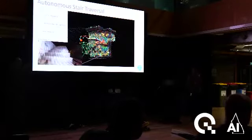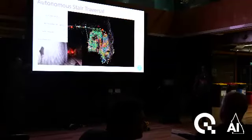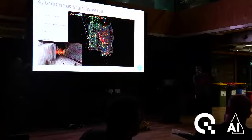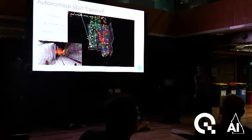Question? So how heavy is the brain that Spot carries? The payload? Yeah, how heavy is the brain? Not the sensors, just the brain. Have you weighed it?